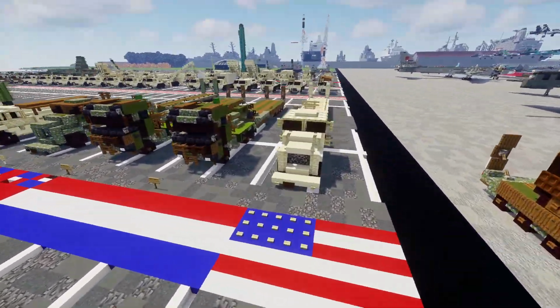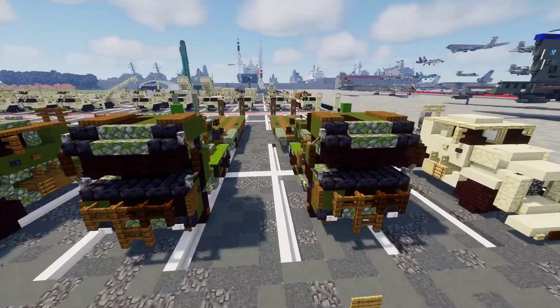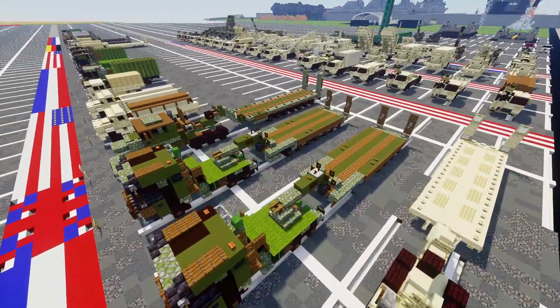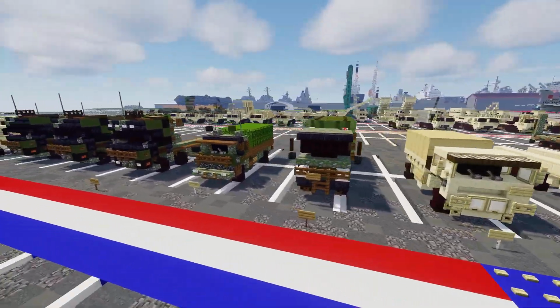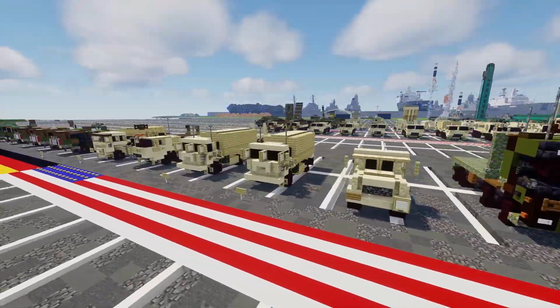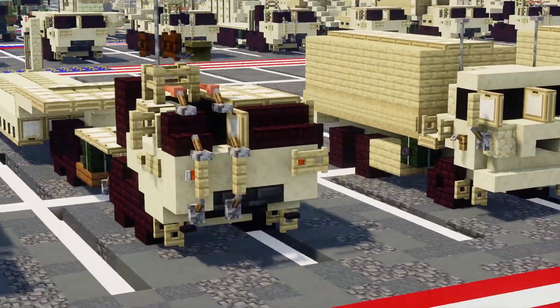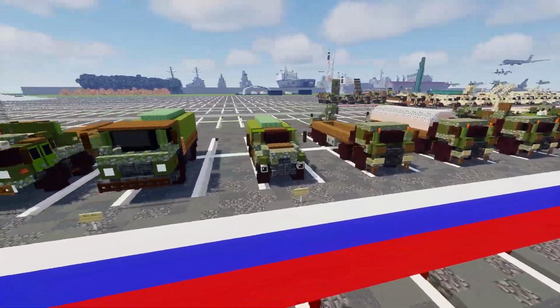Alright, so next row we have some tank transporter truck here. Then I guess this is the Dutch transporter. There's no real name, it just says tank transport. So yeah, you guys will know what it is. Some more army trucks here. Got lots of it. Take a look at that here. That's his HEMTT design. Germany, and then we have Russian trucks like that.